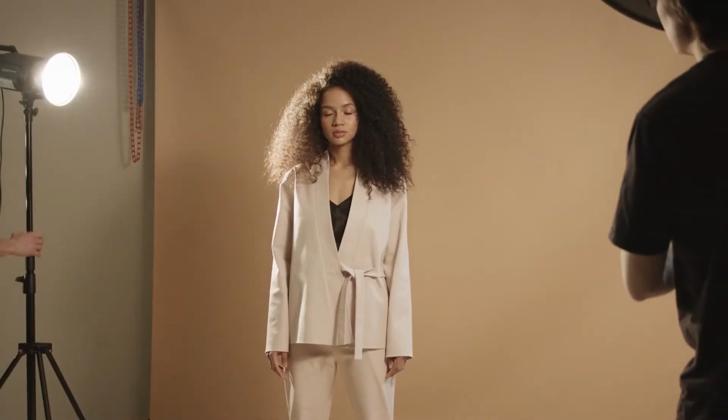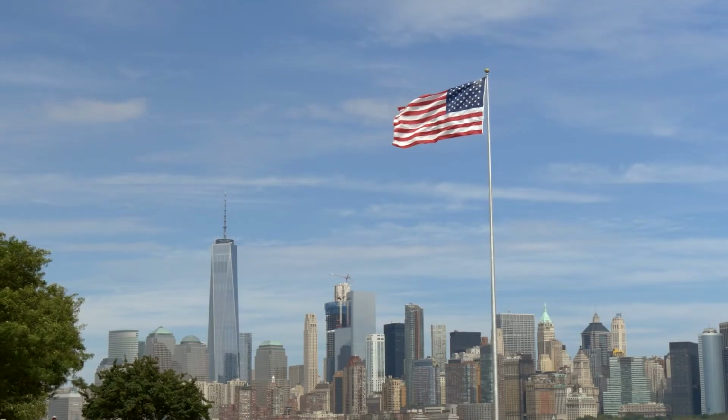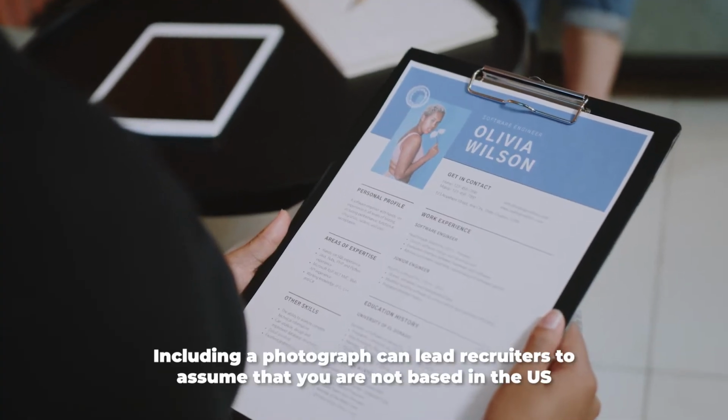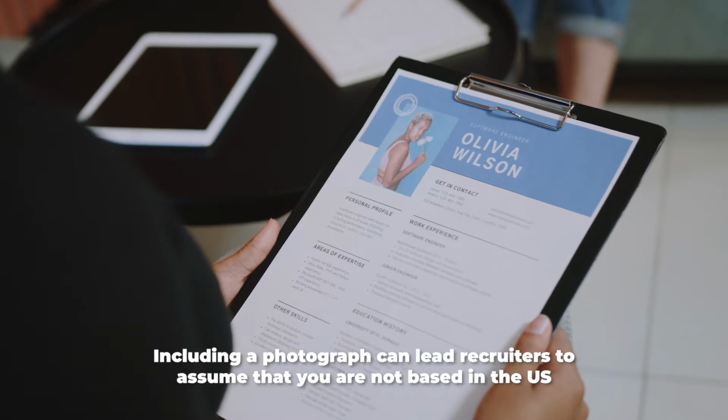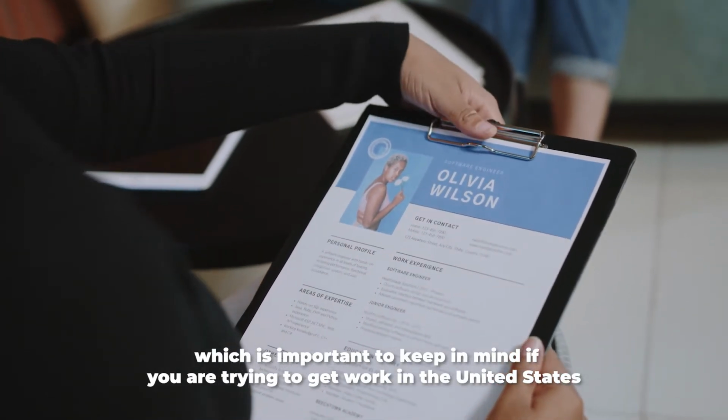Another thing to avoid on your resume is including a photograph of yourself. This is primarily applicable in the US or North America, although it is relatively common in Mexico. Including a photograph can lead recruiters to assume that you are not based in the US, which is important to keep in mind if you are trying to get work in the United States. However, if including a photograph is customary in your country, then it's best to be consistent.